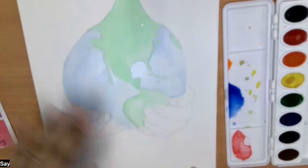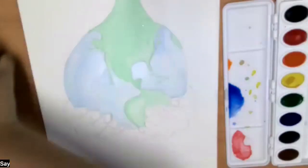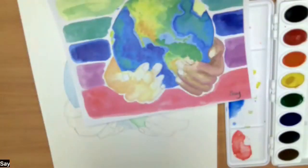All right, and so the last part that we need to do our layers on are these two hands. And as you can see, I have them done in two different skin colors. I have done a previous lesson with the library and NNORC, explaining how to color different skin tones with colored pencil. I believe that class is not available on our YouTube page yet, but hopefully it will be soon.